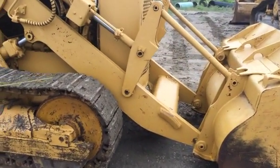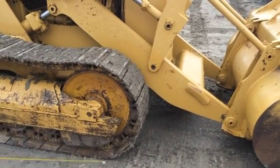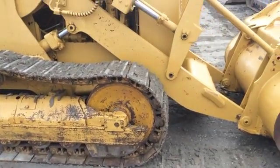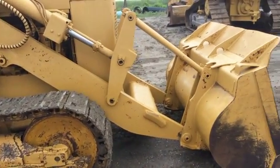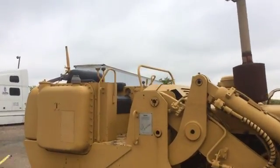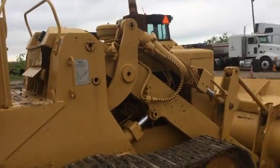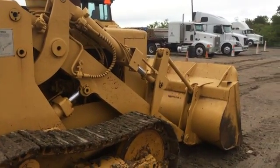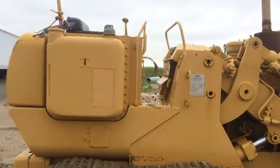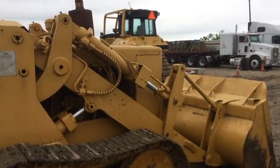As far as the shoe width is concerned, these shoes are 14 inches wide. You've got 8'5" of track width on the ground. You've also got a place for a canopy up here. Put a fancy canopy up there. That's about it. I can't really run it too much because, as you can see, we just got a bunch of rain, so I don't want to tear up our property too much. We're going to show you the engine running, and then I'll show you the cab and we'll run it.